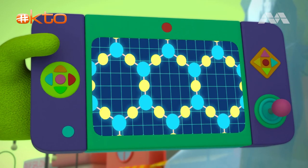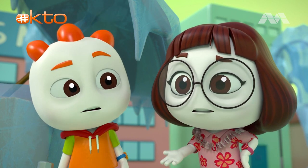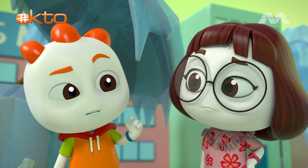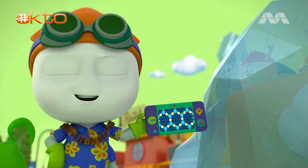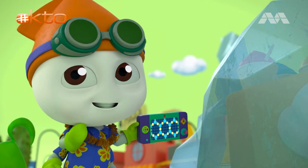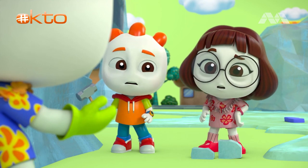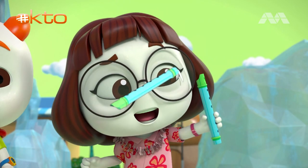The ice is made of tiny crystals that are bonded together. So we'll need to break the bonds to turn it into shaved ice. But there's so many. And they're so small. I don't think I can break all of them with my hammer. We can't break the ice with a hammer, but we can break it with sound. I'll give it a go. It's showtime!